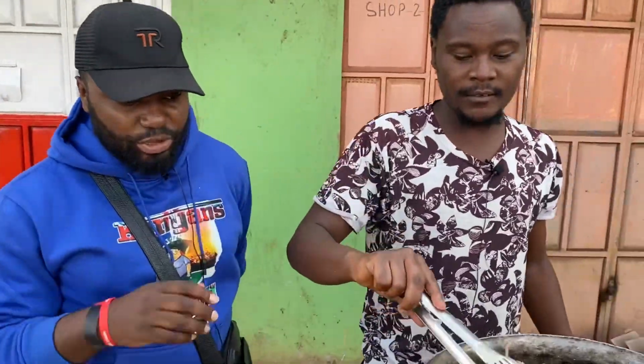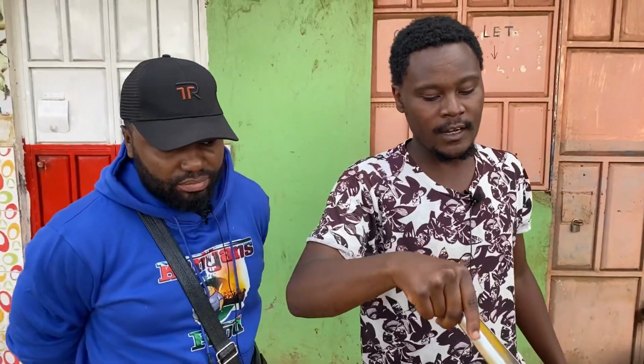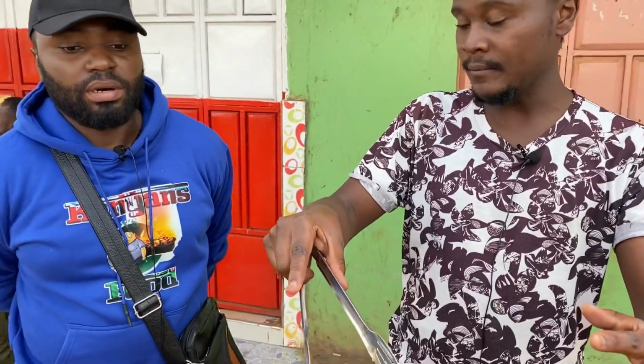Brown on one side. Yeah, we are going to turn it. Once it turns brown, we put it on the side of the pan, where there is lower temperature than the middle of the pan.